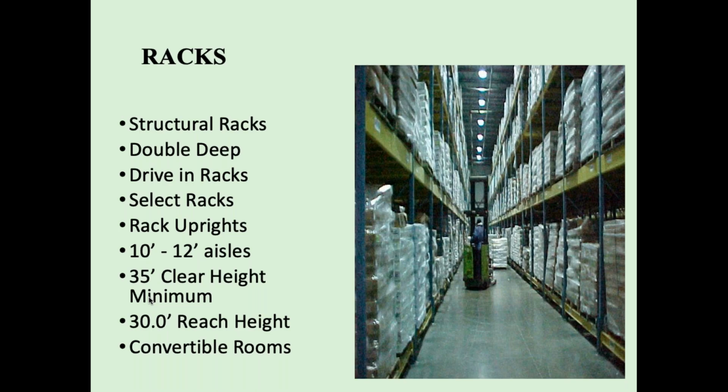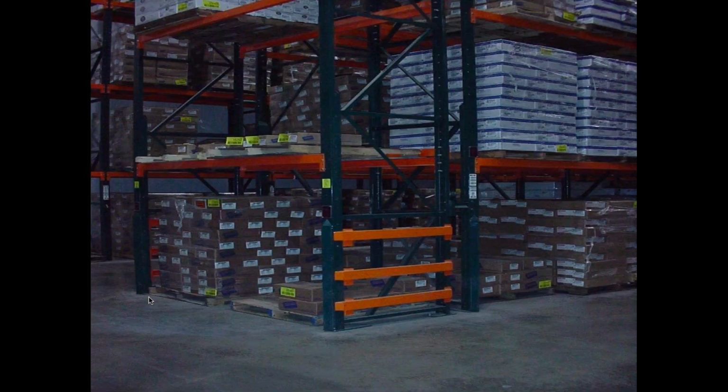These are some of the guidelines for constructing, and these are the two row deep boxes or loading racks. You can see these loading racks.